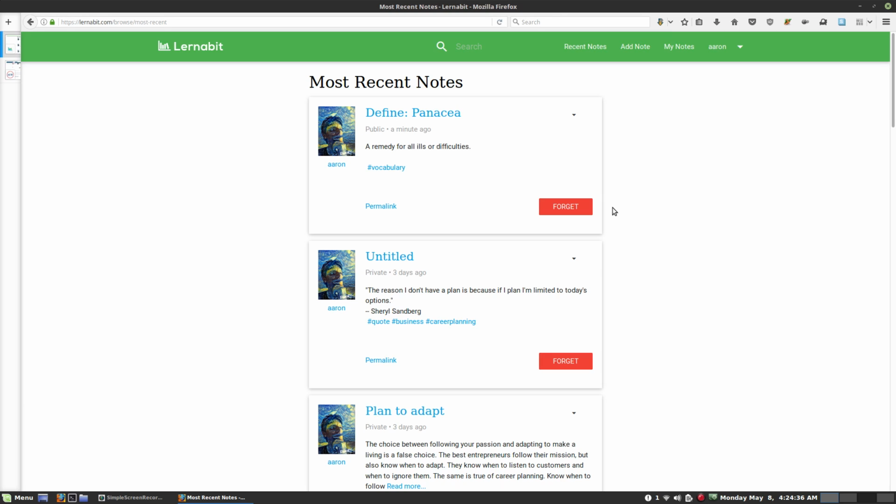So Lernabit makes it very easy to write down things that you learn. It makes it easy to remember them forever in your long-term memory so you don't have to look it up. And it makes it easy to share knowledge with others.